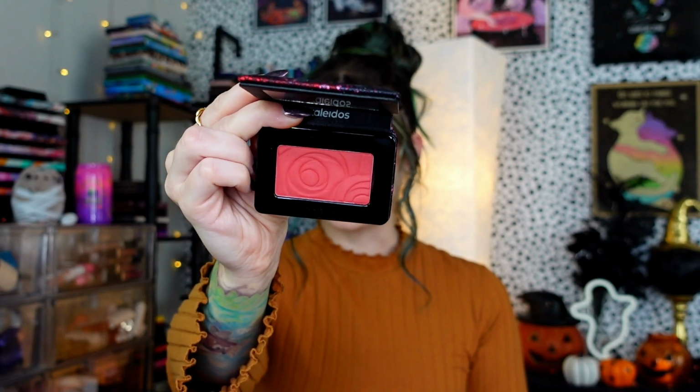So pretty. I feel like it would be perfect with that Likely Makeup one, Poppy. Such a match made in heaven. I have this one from Kaleidos. The name is not written on this package. I'll have everything linked down below. I think this is called Sangria. Just a really nice, yummy red. I'm very into red, orange, and yellow blushes right now. What can I say? Super pretty, very silky, very yummy.